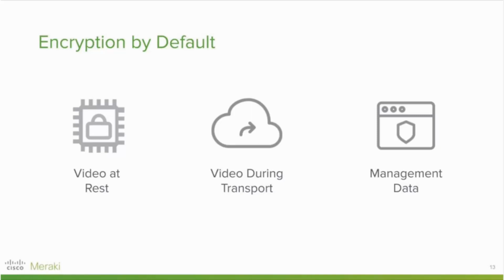When the cameras first connect and boot up online, they actually do a full disk encryption to encrypt that video storage. They also will go online and purchase an SSL certificate to encrypt that traffic whenever video is going from the camera to a viewing device. So again, the video is encrypted during transit, and we manage that certificate as well when it needs to be renewed and that sort of thing. And of course, management data, the dashboard, is encrypted and secured just like it is for the rest of the Meraki stack as well.